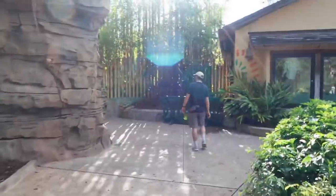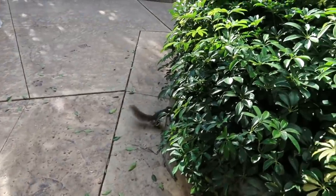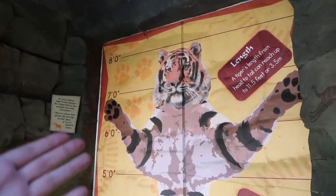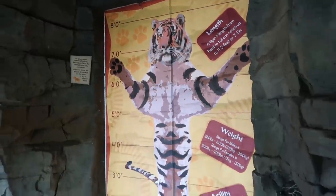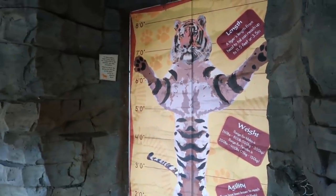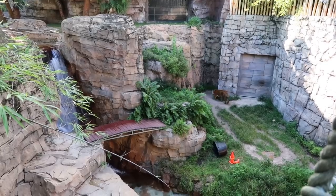All right, let's go check out some animals at Tiger Trails and Tiger Pop-Up. This way over here, Mario's leading the way. Oh, hello, creature. It's a squirrel. Oh, and look at this. You can see this is how tall a tiger can stand, up to 8 feet. You stand up against the wall here and measure yourself. Yeah, these little kitty cats are not so little. Oh, there's the kitty cat down there.